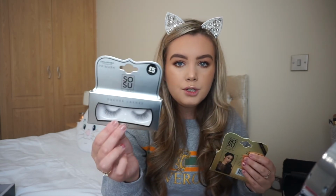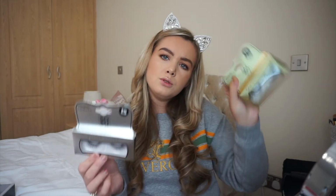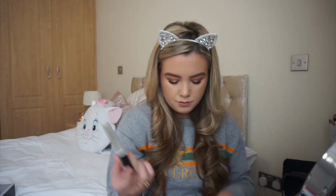What I will say, obviously I'm not going to apply lashes today, but I did pick up quite a few lashes in the Liverpool store. I never see all of these in my local stores. I think it's more the bigger, more popular Primarks, if that makes sense. But I picked up the Sosu lashes. There were gold ones and silver ones, so whether they're just different ranges. The silver ones are called Deluxe Lashes and the gold ones are called Glam Lash Collection.